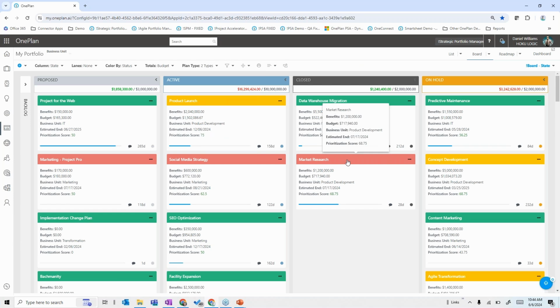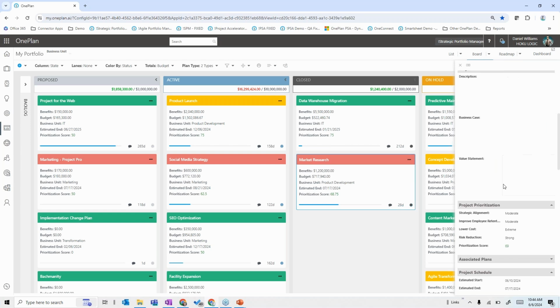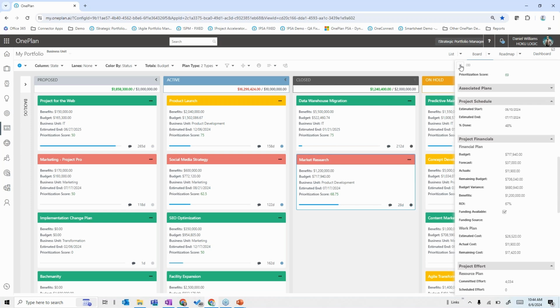And notice there's a red here on this market research, which might be important to our R&D efforts. And if I want to go look at this and pop out a quick edit from this board view, just like I did before, I can see what's going on with this market research effort, and I can see why it's off track and the status of that as well, just on demand.